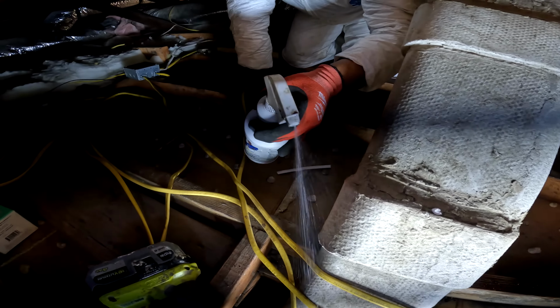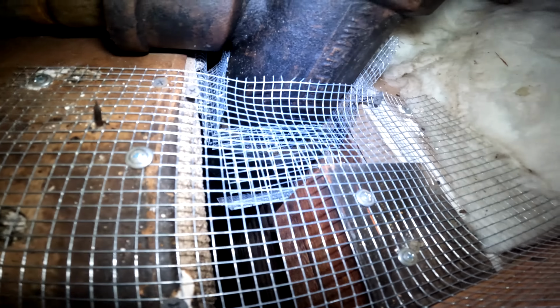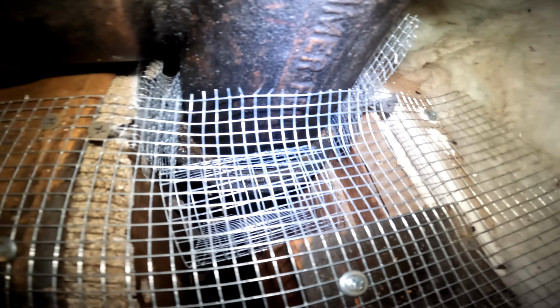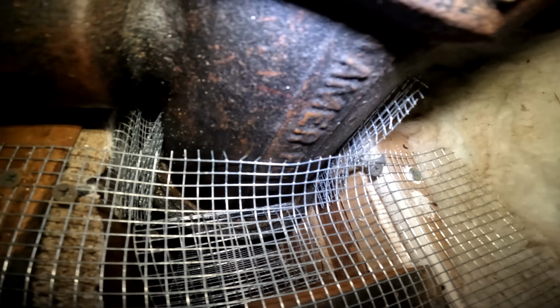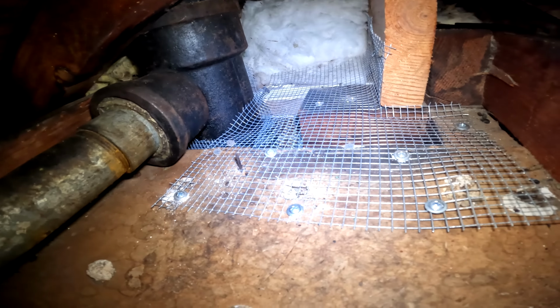Smelling better already. Smells like victory. So now what I'm gonna do is I'm gonna get some exclusion 19 gauge wire and cover that void so any rats that are trapped in the attic don't go all the way down to the basement. Even though we're gonna place some traps in the basement, I want them blocked in here. It's gonna give us a better chance of capturing those rats.